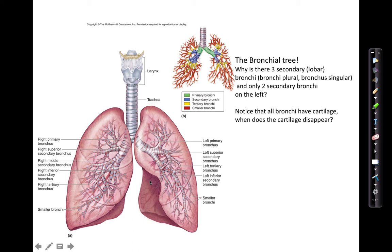One other thing, here's the cardiac notch. But on the medial surface, so here's the cardiac notch on the left side, but on the medial surface of each lung, where it goes in to make room for the heart, that area on the medial surface of each lung is called the cardiac impression. Good name because it's where the heart is making an impression, bulging in on each side of the lungs. So just so you know that's on your master list, so you know what the cardiac impression is.